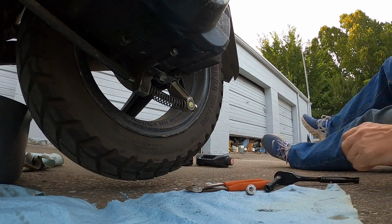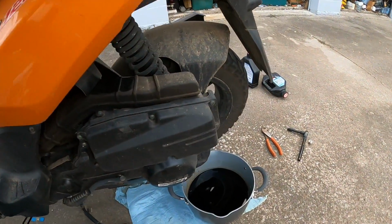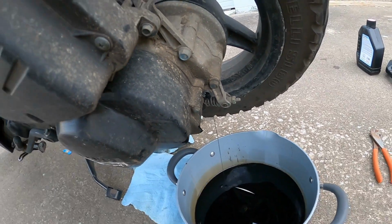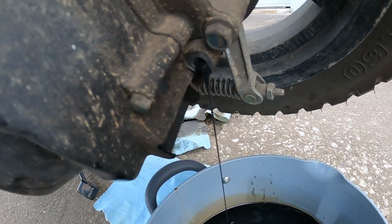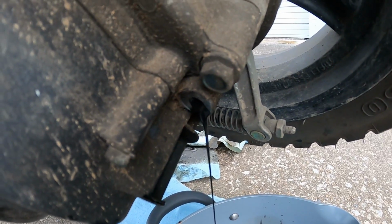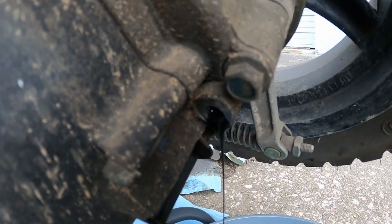Well, I'm gonna see how much I can get out of it by leaning the bike over. Now, it's a good thing that that's coming out of there, because that means at least there still was gear oil in there, quite a bit of it. Unfortunately, I'm not gonna be able to get the sludge from the very bottom of it.